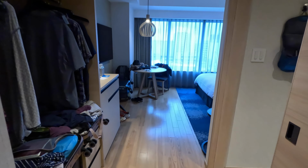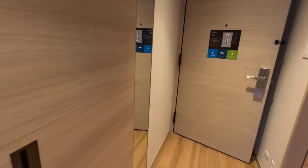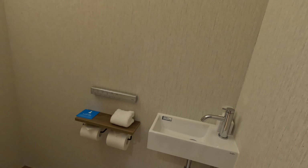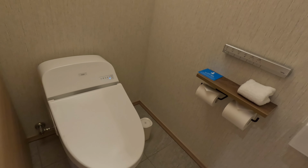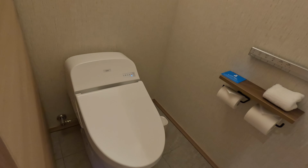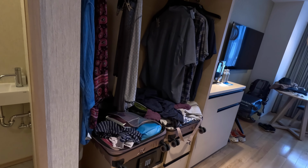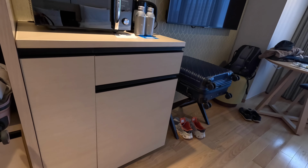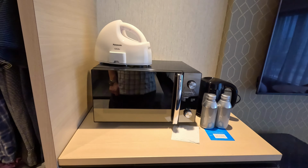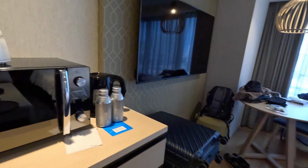It's room 618 on the 6th floor. As you enter, you find a bathroom on one side and a toilet on the other. Quite handy having a separate toilet. The toilet contained a separate hand basin and one of those newfangled Japanese toilets with about 50 buttons, heated seats and a bidet function. On the other side was, just past the toilet, an open cupboard. It allowed some hanging space as well as a safe and additional storage. There was an iron, a microwave, a kettle to make tea and coffee, and under that a mini bar.